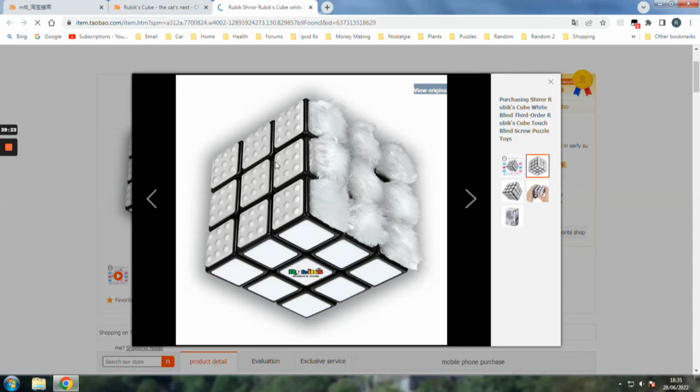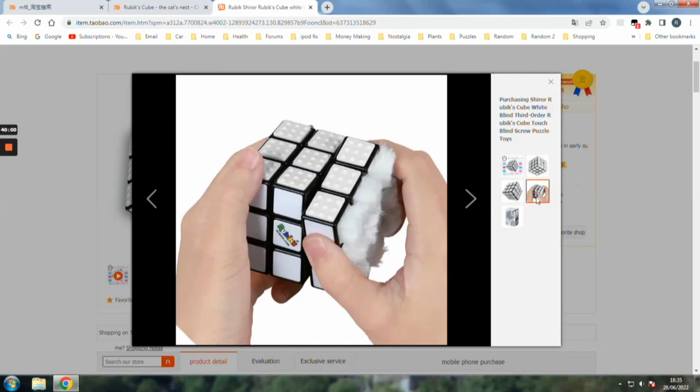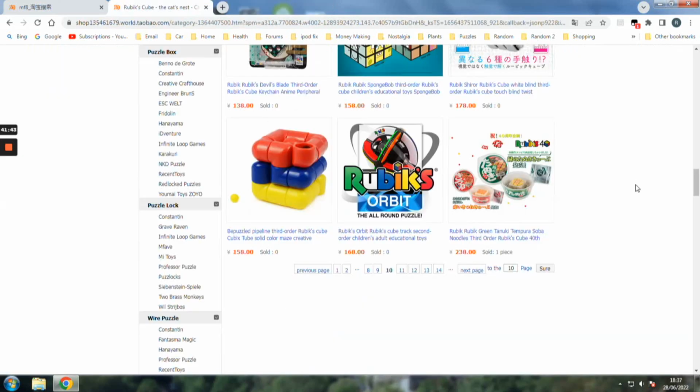You've got these tiles which have 9 raised bumps on them. That's a lot like typical blind man 3x3s. They'll have raised patterns on the tiles. But on this you've got these furry tiles, which is quite interesting. What about the other faces? And then you've got these raised ones, and then you've got these other ones which look like leather or sandpaper. Looks pretty cool actually.